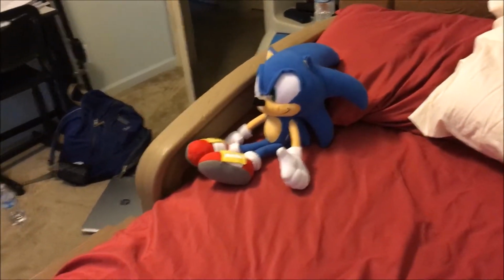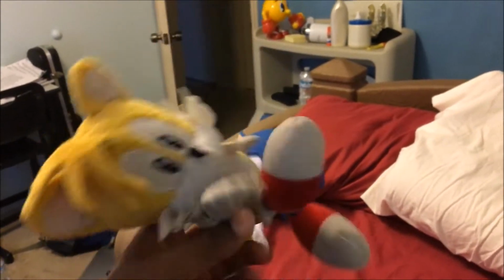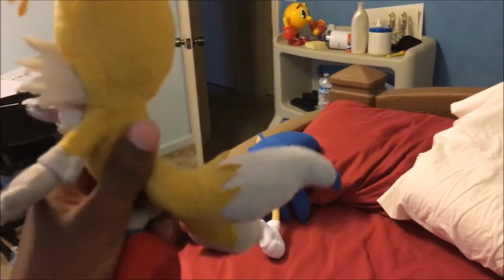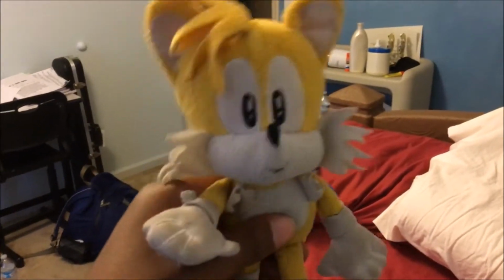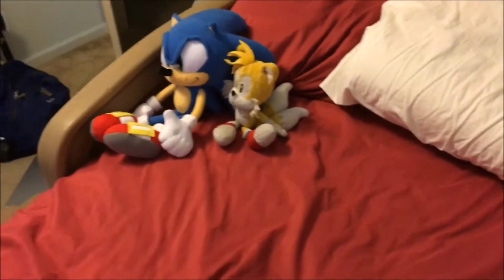Tails. That is Jaguar's classic Tails plush. This guy right here is a plush that I've had for a really long time. I've been using it ever since, and I don't think I will replace this guy, because I have seen that he is actually pretty rare. I am still going to hold on to this guy for a couple more years, and I might replace him with Tommy's new Mountain Tails plush. So yeah, this Jaguar Tails plush, a really nice looking plush in my personal opinion.